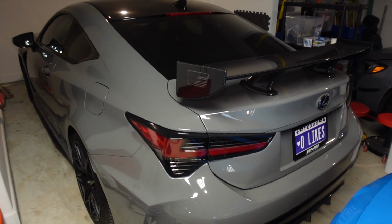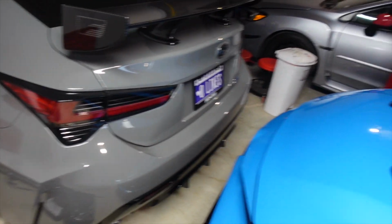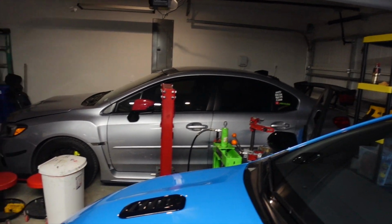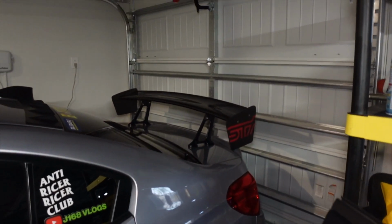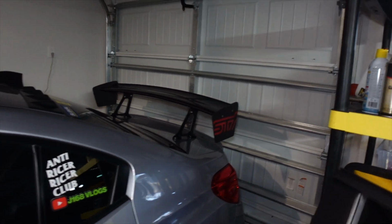But yeah, definitely the RCF is going to get some J168 stickers once I start breaking it in. Corolla, definitely going to get some J168 stickers. And the WRX, I have a collection. Let me show you guys what I got, actually. I got all my other stickers, and, well, I can't go over there. Maybe I can shoot over here. I got a whole bunch of stickers on the back windshield. Probably can't show you. And, of course, I got the big STI sticker on the wing.